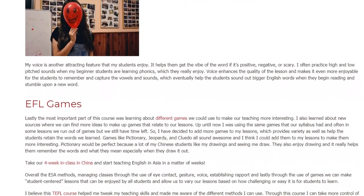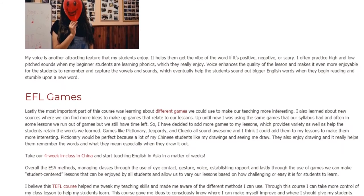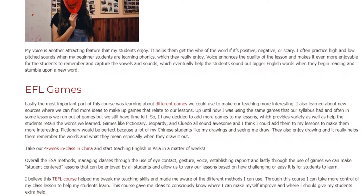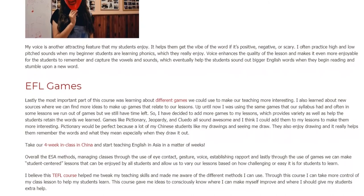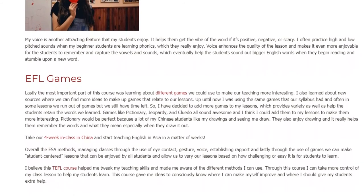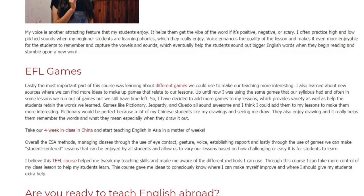Games like Pictionary, Jeopardy, and Cluedo all sound awesome, and I think I could add them to my lessons to make them more interesting. Pictionary would be perfect because a lot of my Chinese students like my drawings and seeing me draw. They also enjoy drawing, and it really helps them remember the words and what they mean, especially when they draw it out.